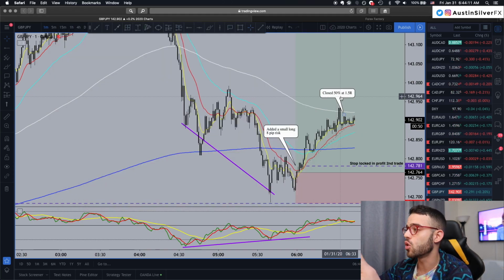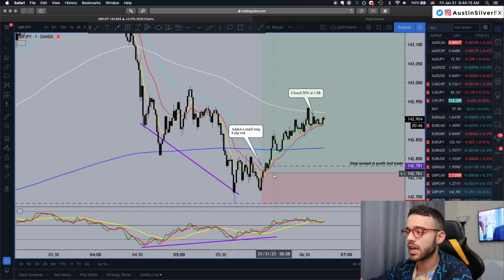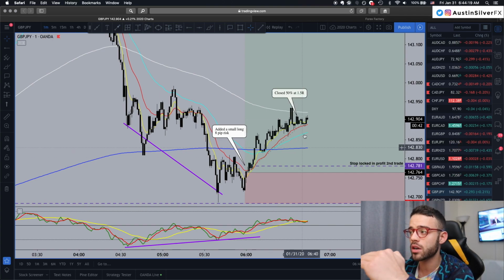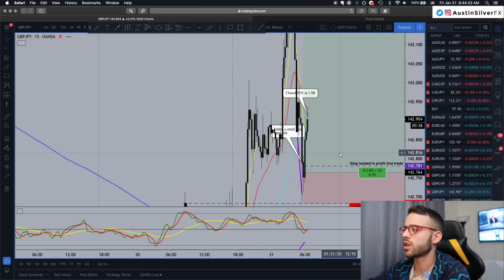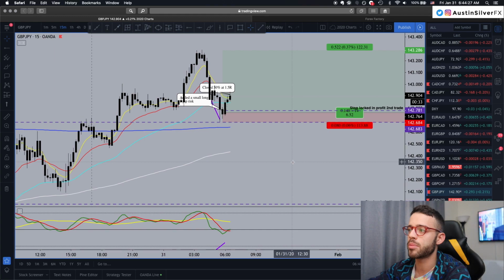I actually just closed 50% of it here, up about 1.5 R. You can see I had a very tight stop on this position. You can see the purple line here that marks where my stop loss is now locked, so I can't lose any money on this piece that I added in here. But I think if we take a look at the 15-minute, you'll see why I liked the price to get in here and add a position today.